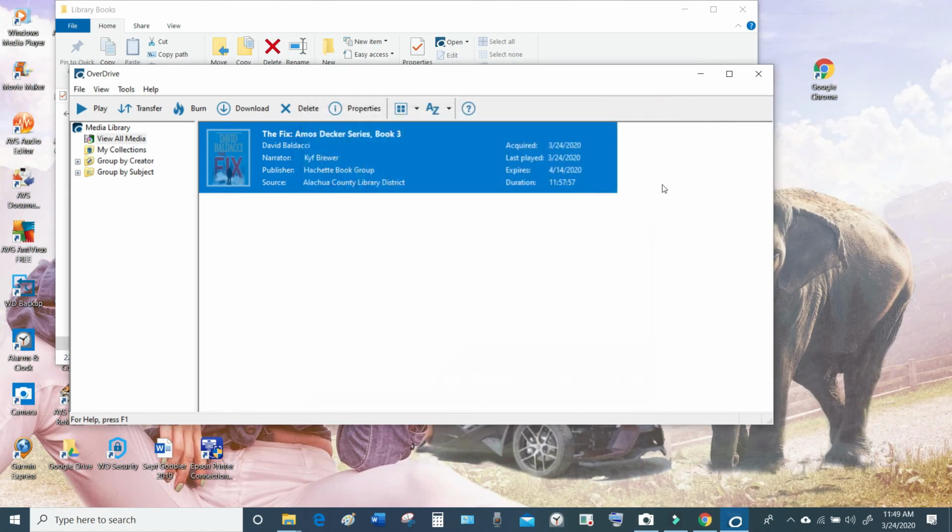Okay, but if you want to go to the next step, which is transferring this audiobook, The Fix, to an SD memory card, you need to go over here to the transfer button. See these two arrows? Just click on transfer.